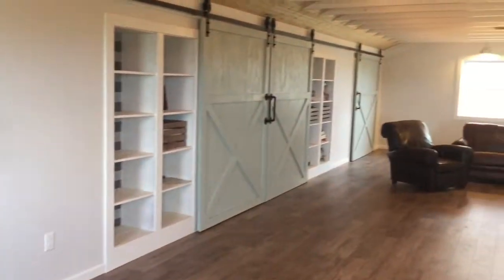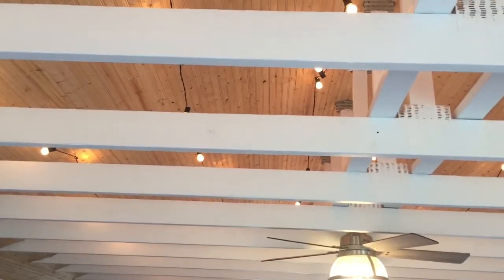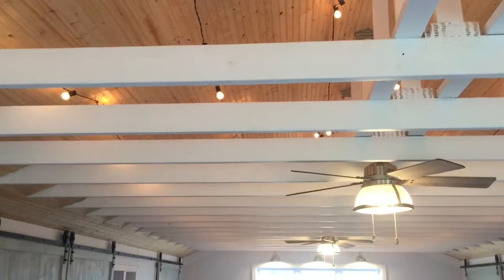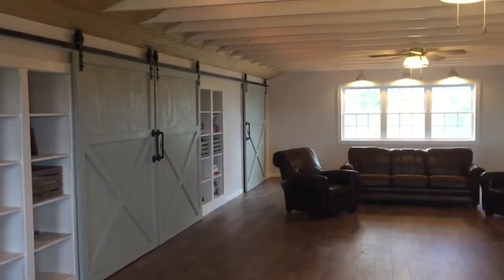It's taken us about a year to get it finished, but we did the ceilings with just tongue and groove paneling, I guess is what it was. It was fairly inexpensive. The lights I got from my brother, who's an electrician, and these were left over from the Plaza lights in Kansas City.